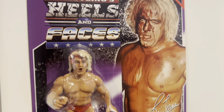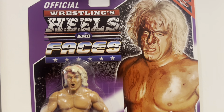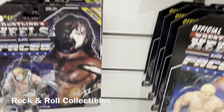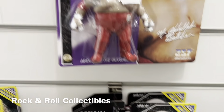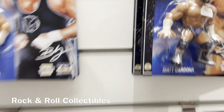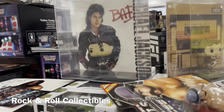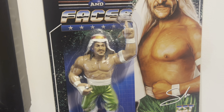And then I started looking at some of their other stuff and following them on Instagram, Zombie Sailor Toys. Just thought these are so cool. And then when I headed down to Rock and Roll Collectibles in Birmingham, they had quite a few in there. So I just had to pick them up and start a little collection there.